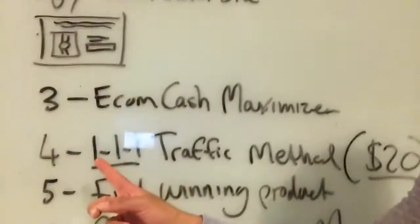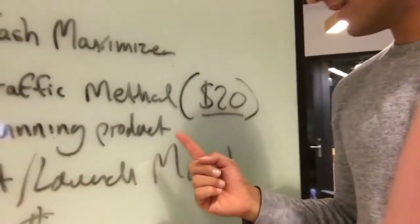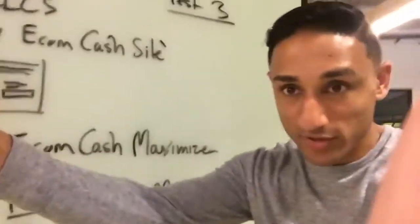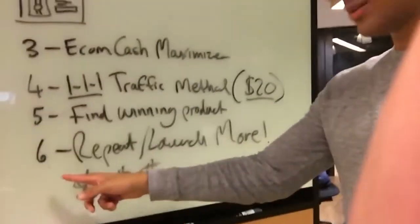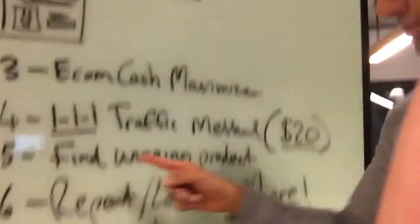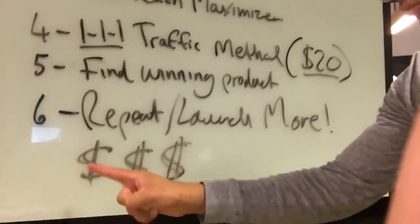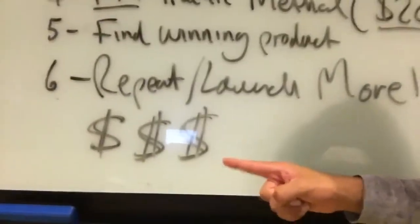You test 3 products, because with the traffic method we're going to be using, you're going to quickly be able to find out which product is selling more, and then the one that sells more, you get more traffic to it to start making more money. That's pretty much how that works. And step 6, when you find the product that is selling using the 111 traffic method, coming to the ugly ecom cash site, you then repeat and launch more campaigns, and then you make money, right?